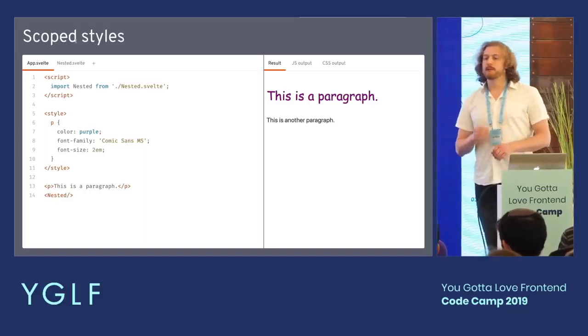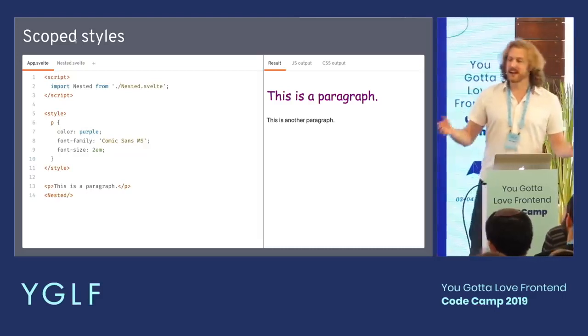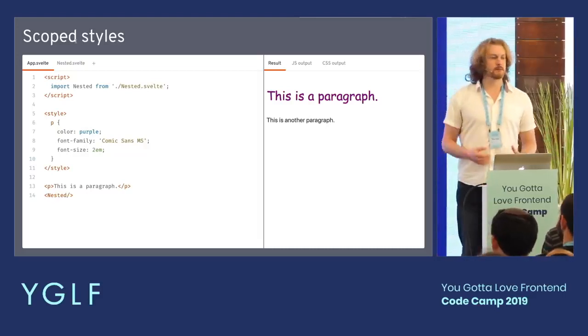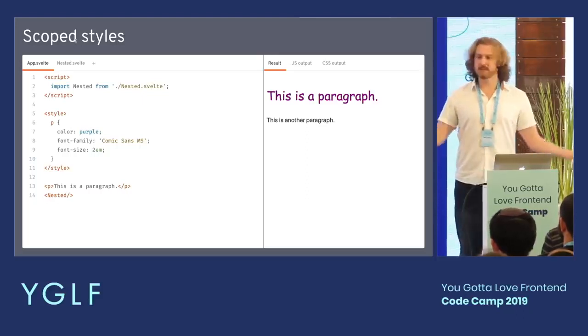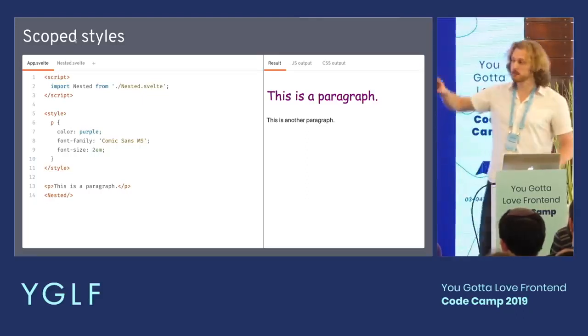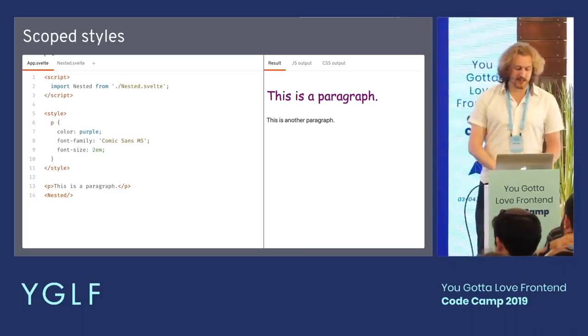Who works on a web application that doesn't have any styling? No one. Okay, good. So if styling is such a fundamental part of the web that we build, why do we use frameworks that don't deal with styles? They're unfinished. Svelte, on the other hand, because we're basically writing into a superset of HTML, we can use style tags right inside our components.